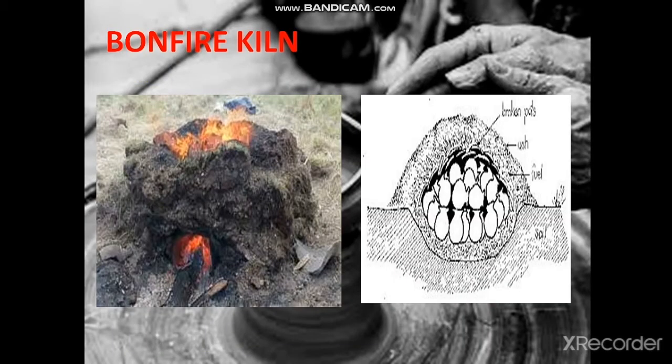This is the photograph of a bonfire kiln. Usually, a hole was dug in the ground and hot charcoal was placed in it. The moist clay pots were then kept inside and covered with dry broken pots and ash. The trapped heat dried the pots, but the main disadvantage was that even drying of pots did not occur.